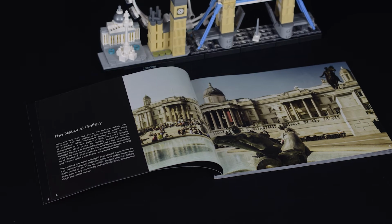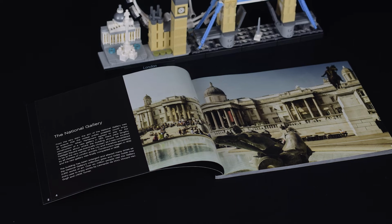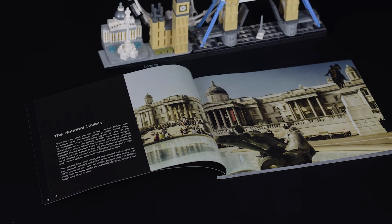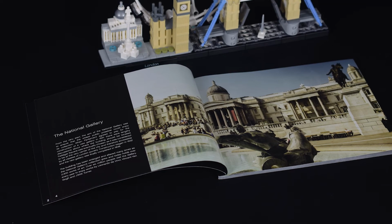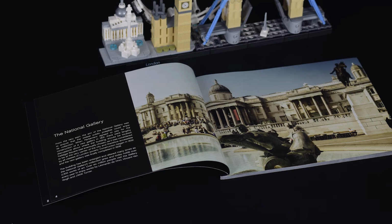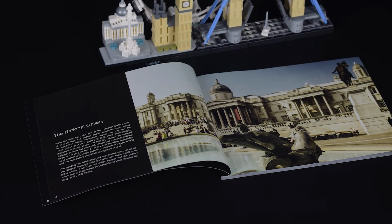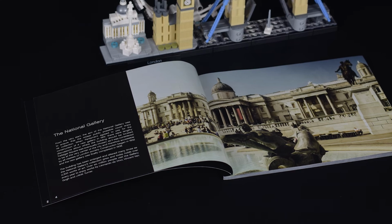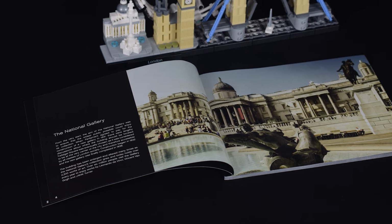Construction began in 1832 and the new gallery was finally completed in 1838. The building has been enlarged and altered many times as the National Gallery's collection grew and today holds over 2,300 works of art. Over 6 million people visit the gallery every year to enjoy works by Leonardo da Vinci, Vincent van Gogh and J.M.W. Turner.